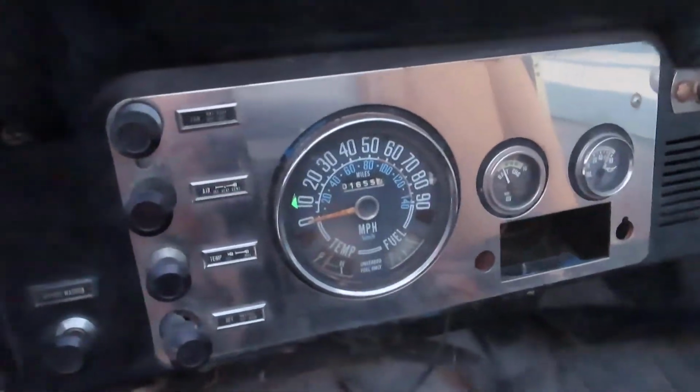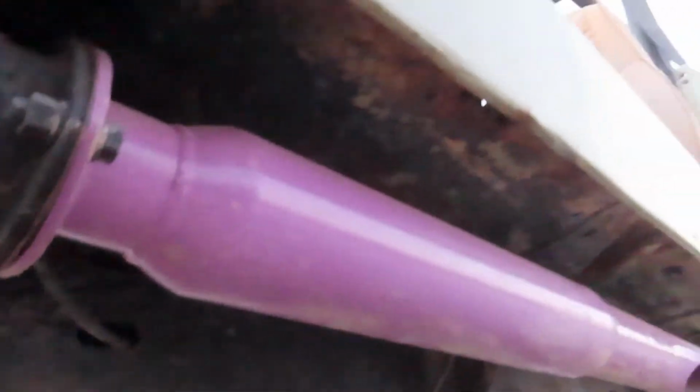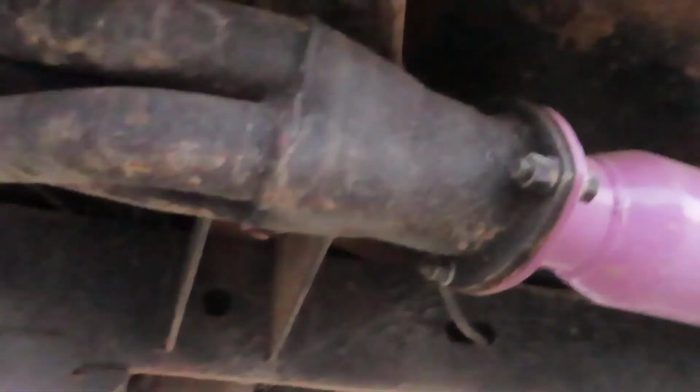Got lots of pictures of the floors and stuff in the auction when it comes up. The floors are really nice. They look original, and I don't see any patches or anything like that in it. Purple horny side mufflers, bolt-on header mufflers. Those take me back a ways.